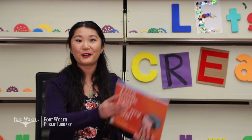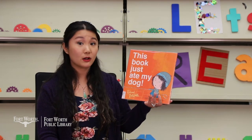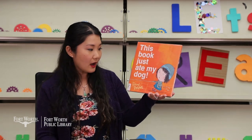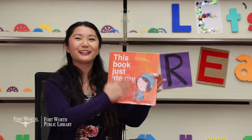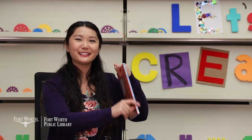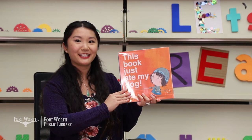It's fun to learn letter sounds, but did you know that the sounds that letters make build the sounds of words? And words are in books. So we have this great book. It's called This Book Just Ate My Dog. And the author and illustrator is Richard Byrne. So we have the cover and the spine, tickle, tickle, tickle, and the back cover. Let's go ahead and read it.